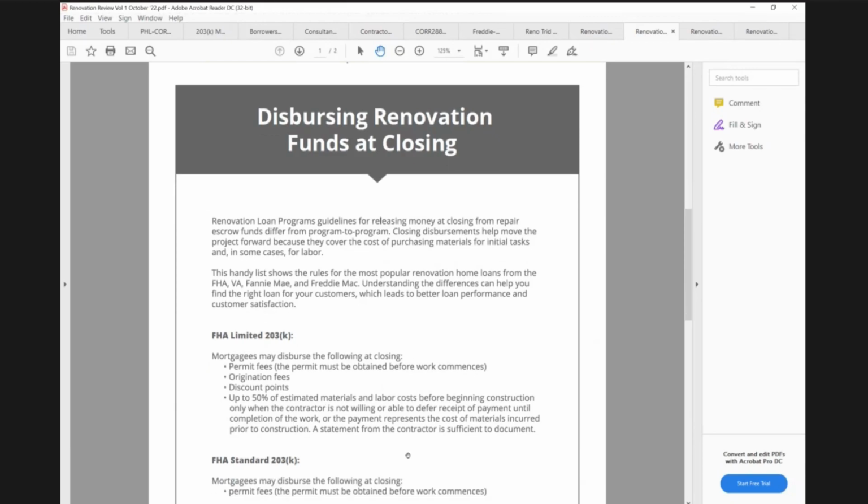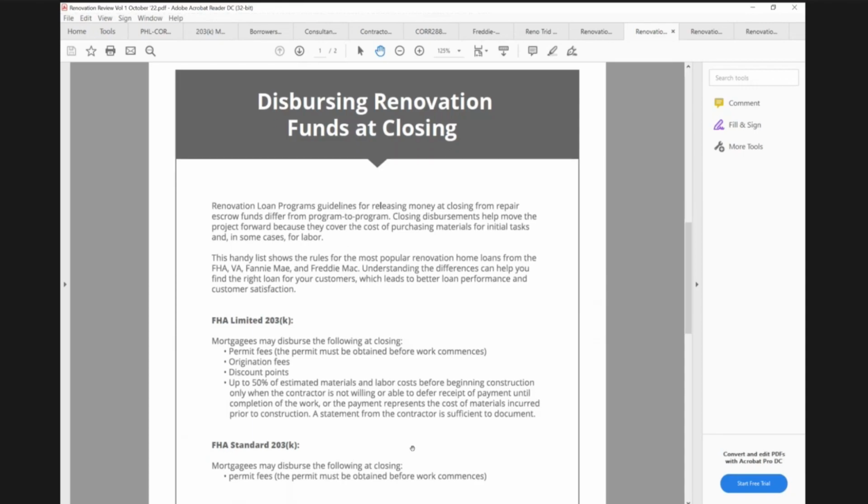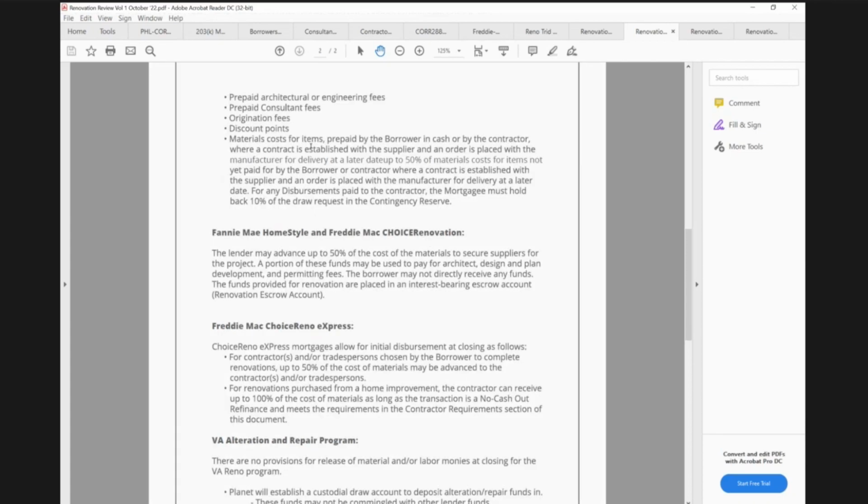The 203(k) Standard is slightly different, and it's very important. Of course, certain fees could be dispersed that I referenced, but the Standard can only advance materials for items that have been prepaid or on specialty order. So we'll be looking for receipts or invoices. So keep that in mind. Most contractors should have a line of credit at their lumberyard or Home Depot or whatever. So hopefully they'll understand the process.